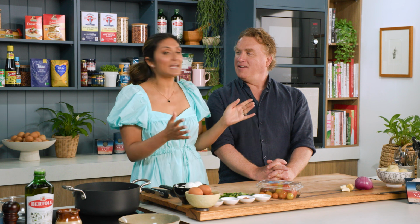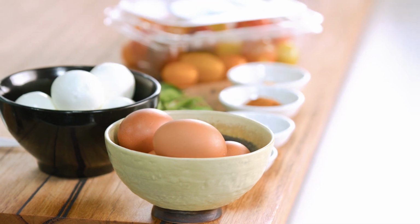Guess what? Kids can love curry too. I love curry. I know you do, but you're not a kid. But kids can actually enjoy a lot of flavour, some spice, and I'm going to show you my family's egg curry. Now, I'm going to use Australian eggs.